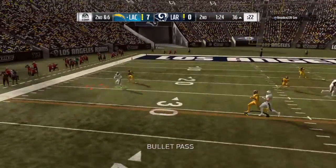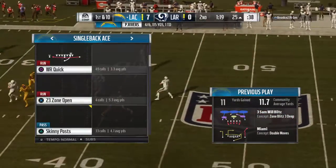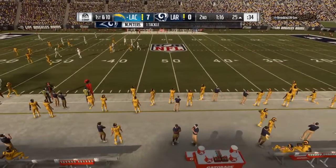Rivers now on 2nd down. And this is caught. First catch for Keenan Allen. And they're able to get this one past the 30 to the 25-yard line. A Charger first down. Rivers hooking up with Allen.